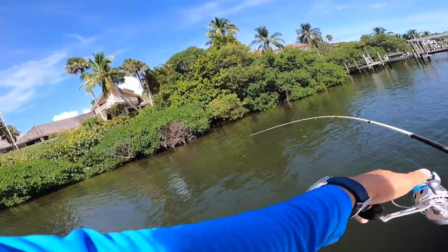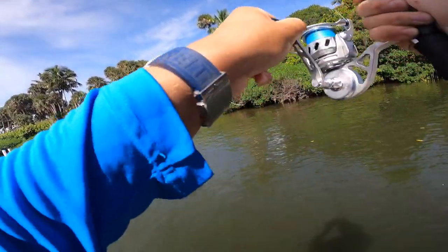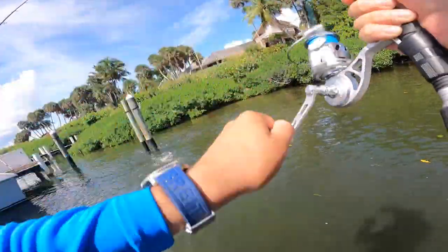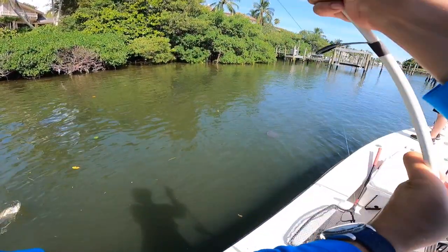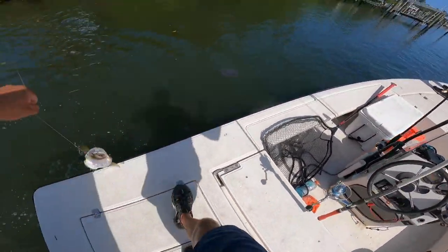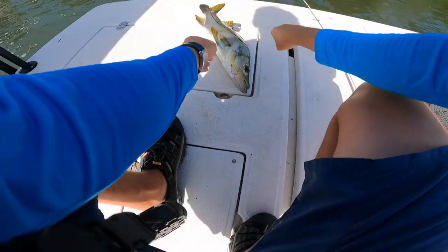Got him. I think he might be fouled. Yeah, it's in his gill. Okay, I got it out of his gill. These are all slots. It's gotta be 28.